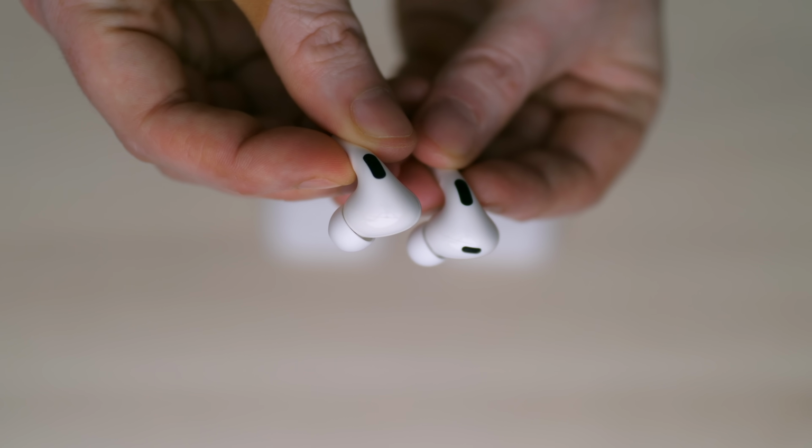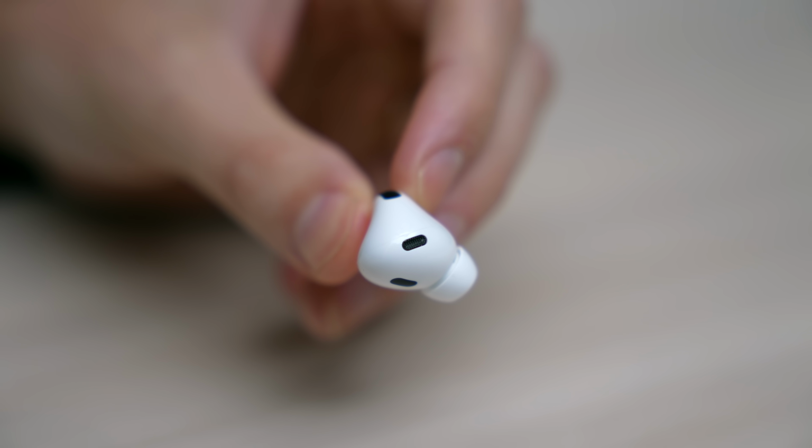A quick note about the design of these, that's a huge improvement over the previous generation. Apple moved the vent from the side to the top on the new generation of the AirPods Pro, which allows for better noise canceling and pressure equalization. So the noise canceling doesn't just sound better, it's more comfortable. There's less pressure in your ears.